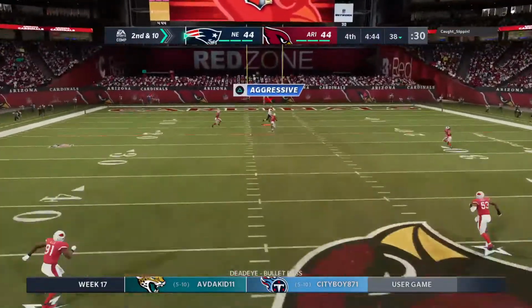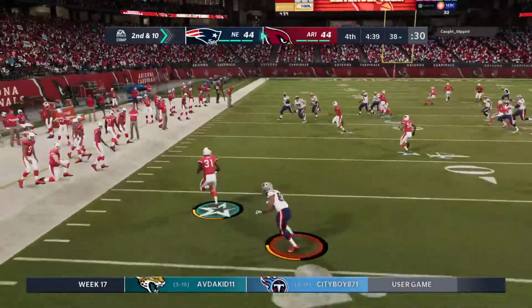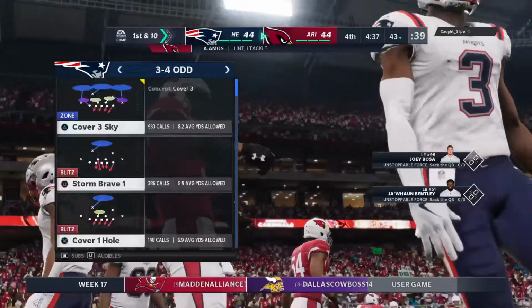And he'll let this one go deep for Chark. And this is going to be intercepted. Adrian Amos with a pick. And a great return as he takes us up just shy of the 45.